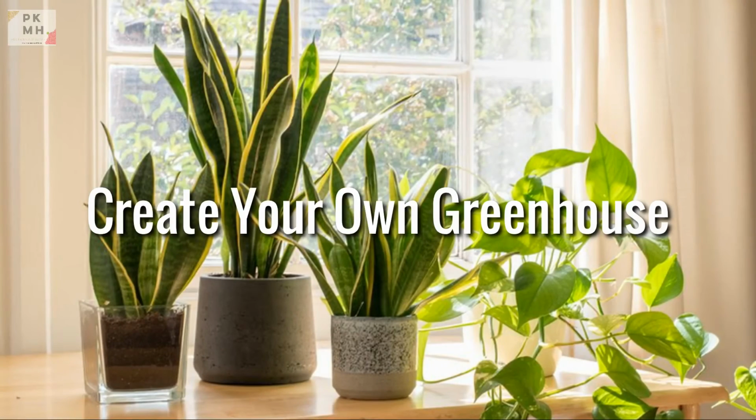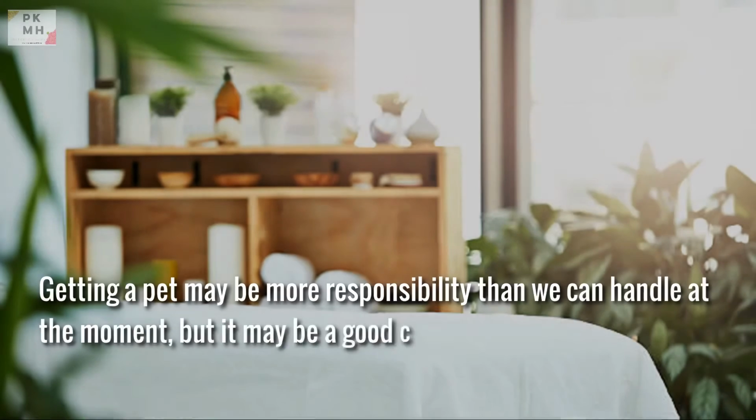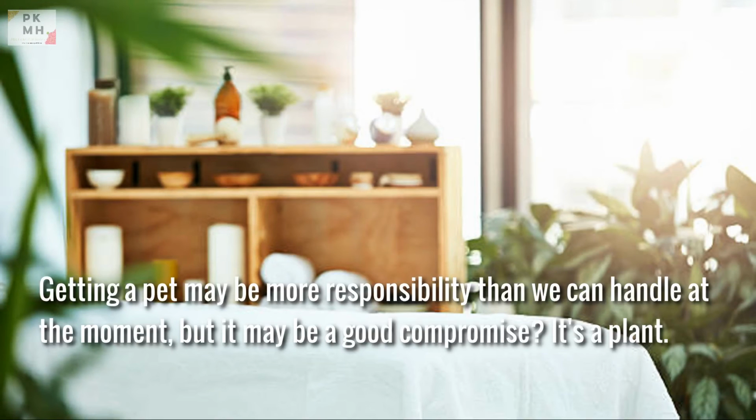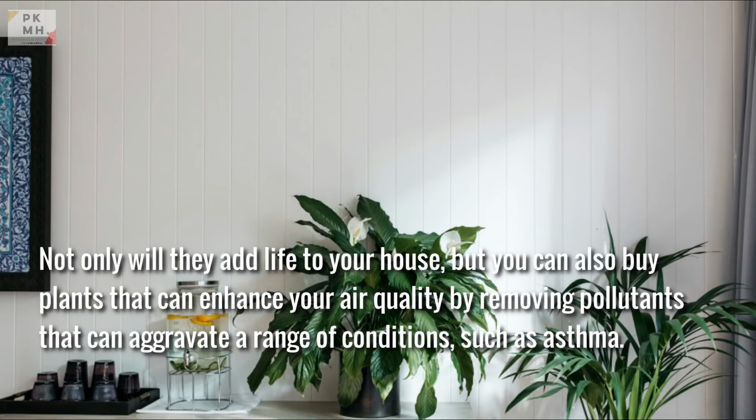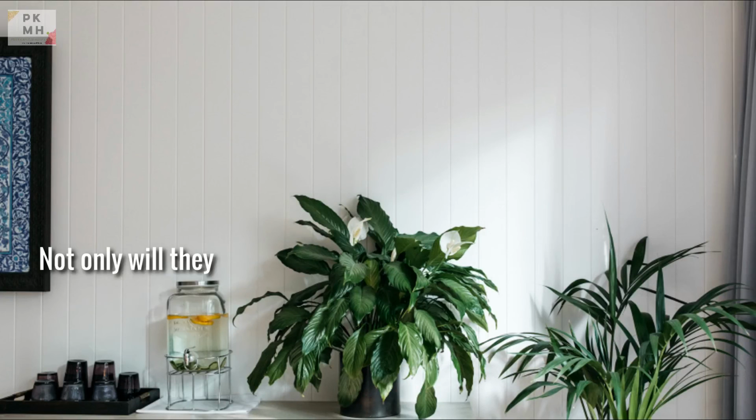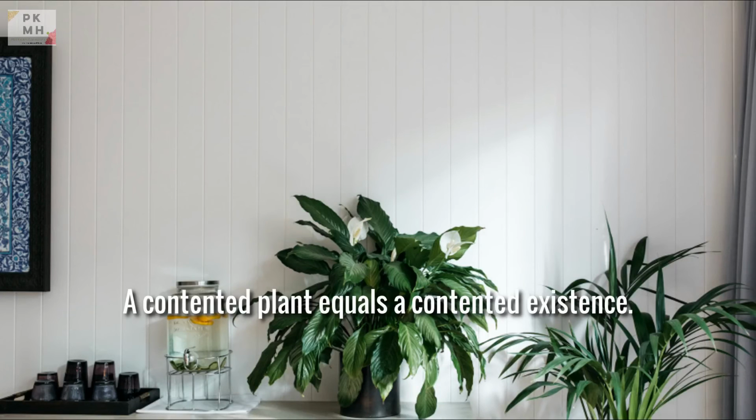Create your own greenhouse. Getting a pet may be more responsibility than we can handle at the moment, but it may be a good compromise. It's a plant. Not only will they add life to your house, but you can also buy plants that can enhance your air quality by removing pollutants that can aggravate a range of conditions, such as asthma. A contented plant equals a contented existence.